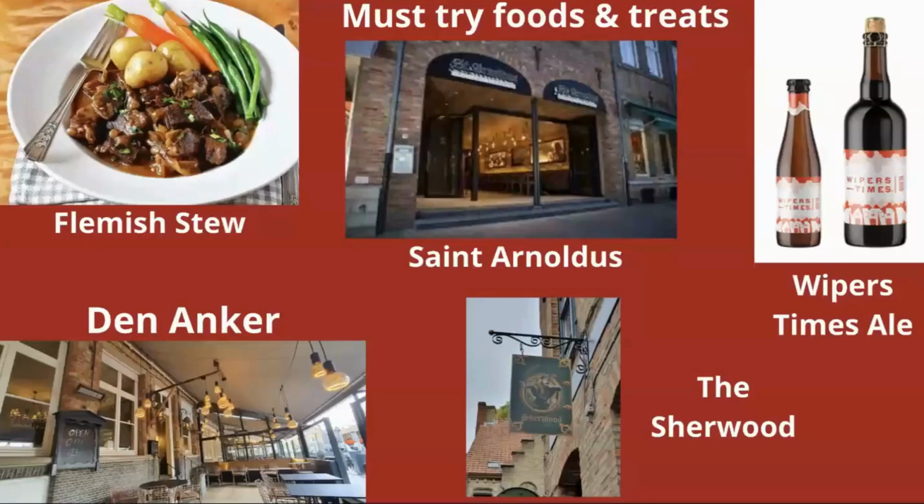So the food and beer in Ypres. I always recommend the town of Ypres for food. There's a couple of small shack places you can go for lunches and other places. But if you're in West Flanders, have Flemish stew. It's a beef type stew. It's really quite good. I always recommend Ypres Times Ale. It's my favorite beer from the region.